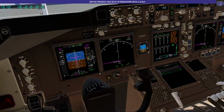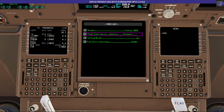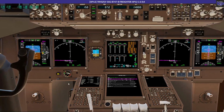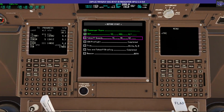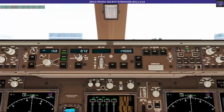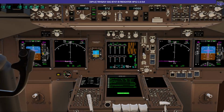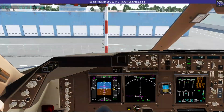Let me see, that was the pre-flight checklist. Now, if we press again, come to the before start passenger signs, the MCP we have set. Takeoff speeds is 124, 125, 126 or something, yeah, and 140 plus 10, 150. CDU preflight is completed. The trim is set to 4.5 units. Taxi and takeoff briefing is completed, and the beacon, I thought I had it turned on. It seems I didn't. Now it's on. That's the before start checklist completed.